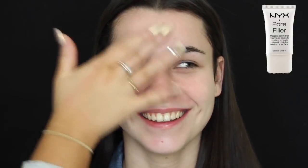Again, I'm just using the Garnier Micellar water on a cotton pad just to ensure the face is clean before priming. For primer, I'm using the NYX Pore Filler, and I'm actually really enjoying this product lately. I mainly place it on the sides of her nose, on the forehead, and on the chin, because that's where I find the most textured areas of the face are.